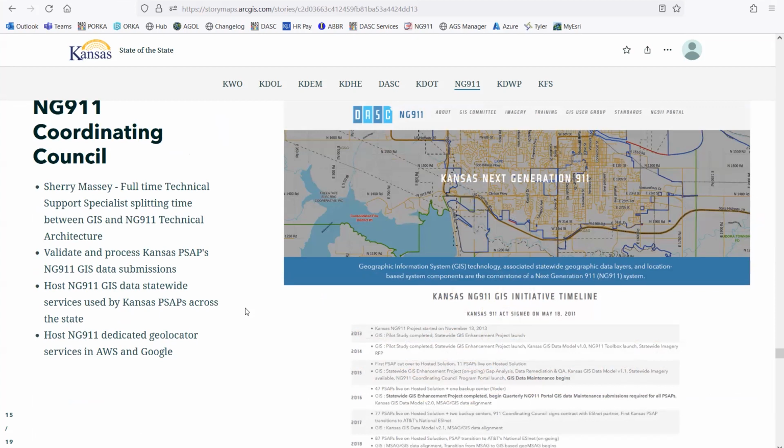And I should also note that, of course, Will Trimble is a major key player supporting NG 911. Will takes care of the toolbox and all the processes that run behind the scenes. So anytime you submit data to the 911 portal, it's aggregated and processed for all the requirements associated with 911.